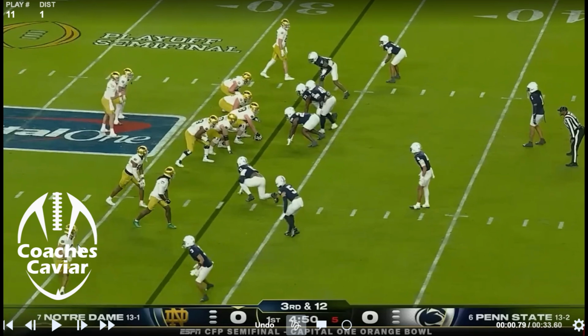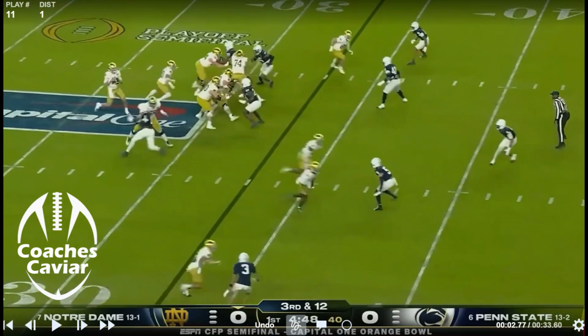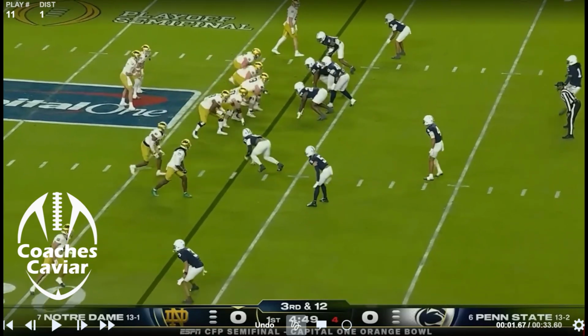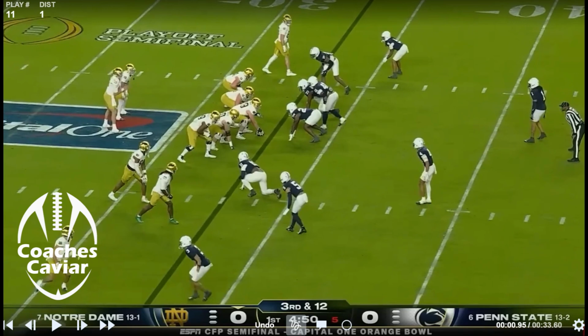And right here, we're going to start in the first quarter, 4:50 left in the game. 3rd and 12, and they just kept talking about how Notre Dame was really bad in 3rd and long. And right here, is it the interception, all that? I understand they were -1 in turnovers. They had 2 interceptions. Penn State obviously had 1 in a very key spot. We'll talk about that later.